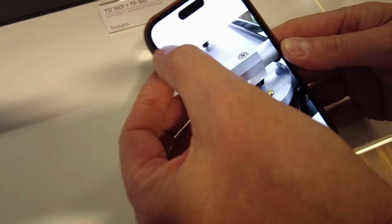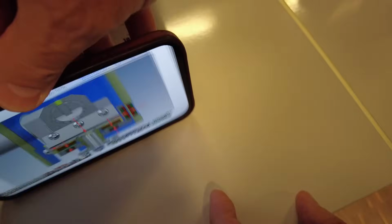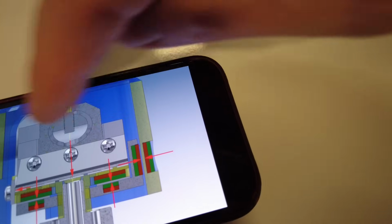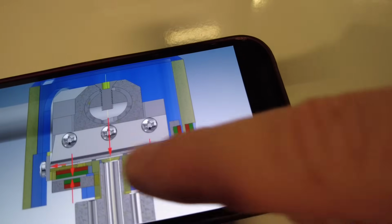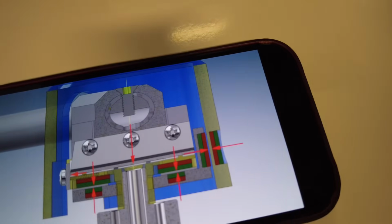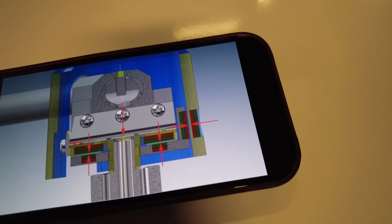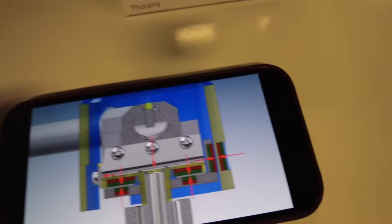And if you look at the details, the knife is also guided by magnets. So we are pushing the knife with these magnets at this end point. And there are four other magnets which pull the knife down into the groove. Ah, interesting. And this is now available for the 1600 series.